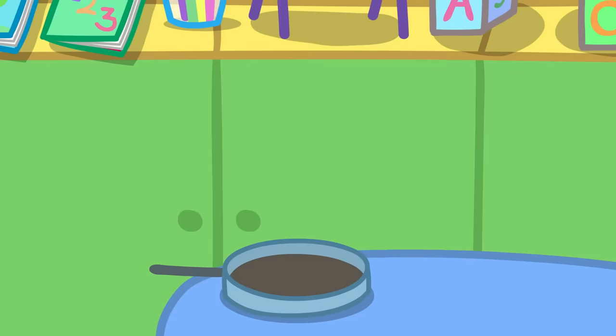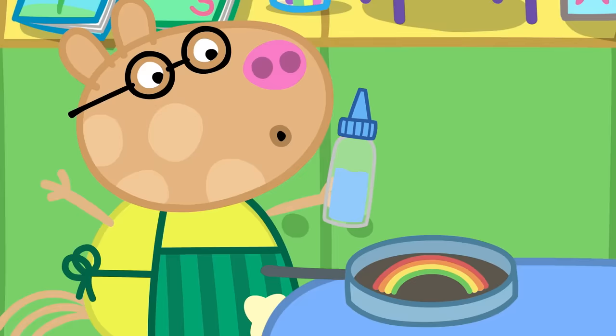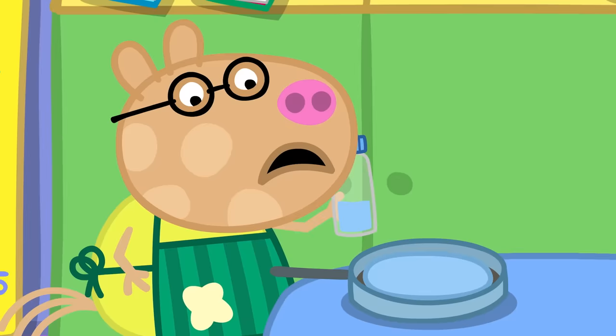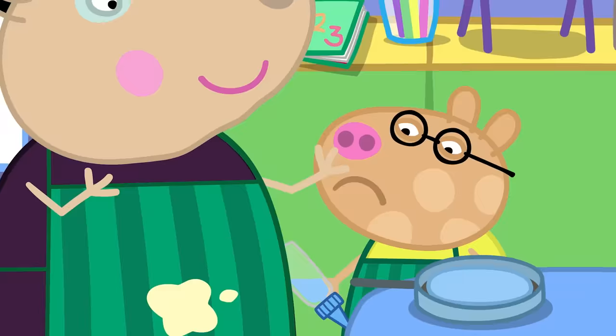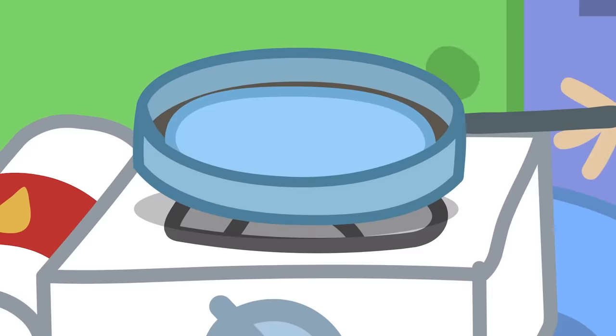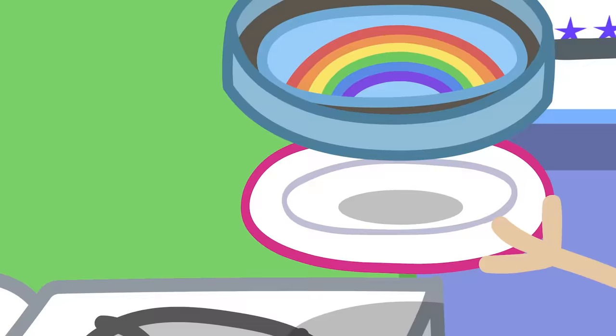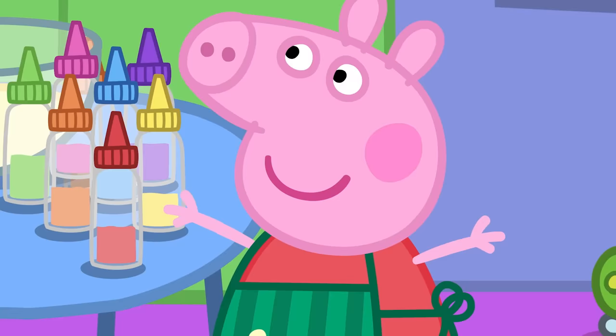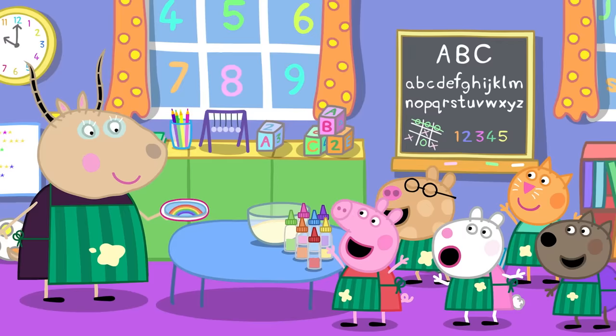Red. Orange. Yellow. Green. Blue. The rainbow pancake. All the blue has created a lovely blue sky. Can I have some? Let's make the biggest pancake in the world.